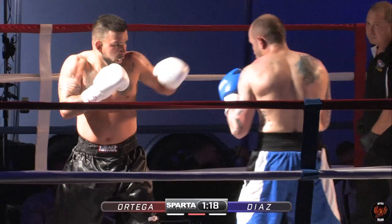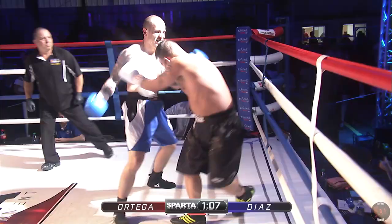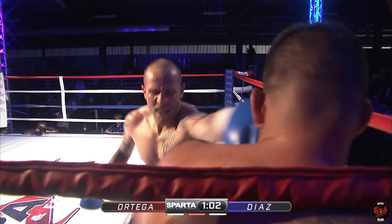Big overhand right lands clean by Diaz, and that's exactly what I was thinking was going to happen. Yes. And he went right back to the body. Body head, body head. That's what I want to keep seeing. Head hunting now is Diaz, but he's finding the target. Good job of getting out of the corner.